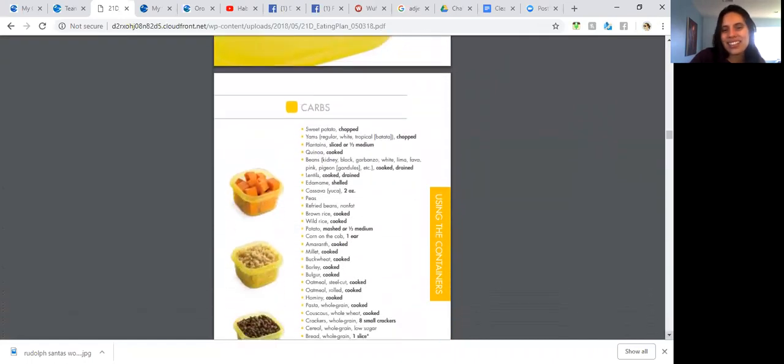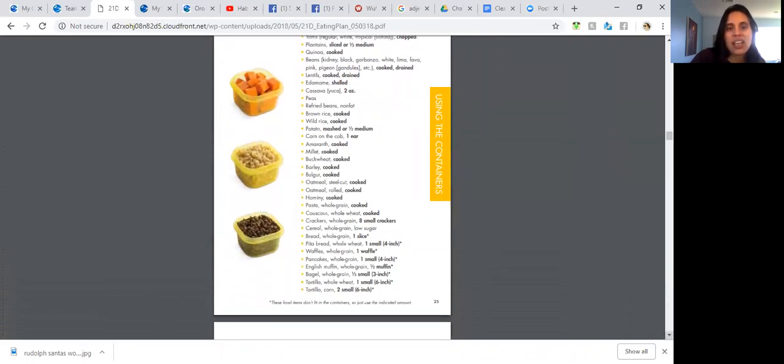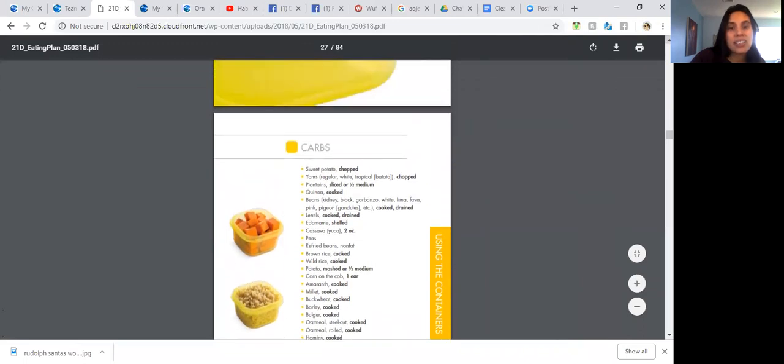Yellow containers. This is the biggest change. With yellow containers, it's the most important. The top of the list is the best yellow containers to eat. The bottom of the list is the worst. Look at the bottom of the list. Bagel, English muffin, pancakes, bread, tortilla. Those are the things at the bottom of the list. When you look at the top of the list, sweet potatoes, yams, quinoa, and beans.